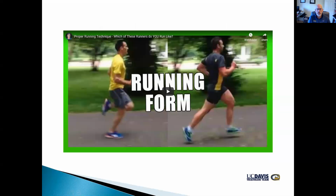But in terms of getting more information on running form, I left this video in the presentation because I used the pictures from it quite a bit, and it's on YouTube, and this individual is a biomechanist and does a really good job at breaking down running form, in particular the lower body elements of good running biomechanics. Pretty technical in the language, but definitely worth using as a supplement to the presentation I provided today.